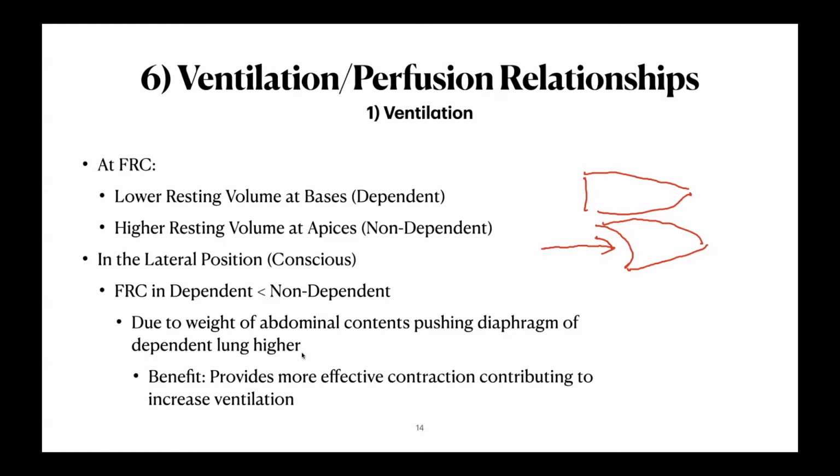But the benefit of this is that, as you can see, because this is pushed up, this allows for more efficient contraction, which helps contribute to the increase in ventilation. So not only do you have the dependent lung functioning on the compliant part of the curve, but now it's also got more efficient contraction of the diaphragm. And if you look at the top lung or the non-dependent lung, you can see that it's got an increase in FRC, but the diaphragm is a lot flatter. So its contraction is less efficient.